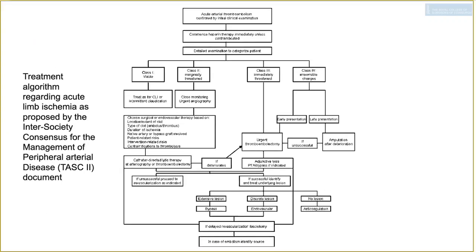Now, this image is very busy. And again, I want you to go back and look at this later. But this is a very good algorithm from the Transatlantic Inter-Society Consensus, number 2, on how to regard the acute ischemic limb. And again, if you look carefully, you'll see that it talks about these words: viable, threatened, and then irreversible. And as you work your way through this algorithm, you see at the start with heparin, do your examination, so don't delay your heparin to try and make your diagnosis. If it's an acutely ischemic limb, get on with the treatment and then do everything else afterwards.